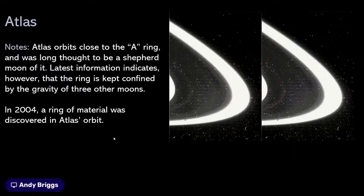And for a long time, Atlas was thought to be shepherding the A ring to keep its shape, if you like. It's now thought that it isn't actually a shepherd of the A ring at all.